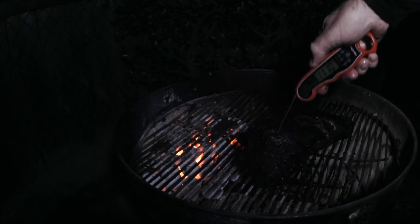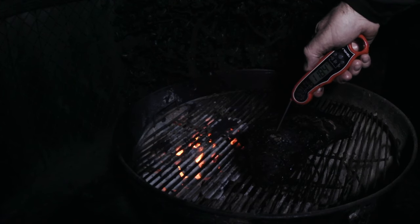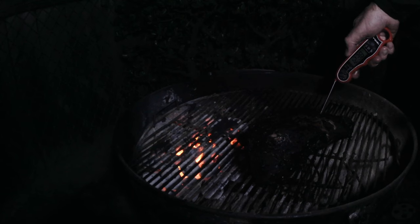Okay, it's about 5 minutes later. We're checking it. Going right down the center. Looks like we got, that's more done than I thought. This is 118. Once it goes over about 120, I'm going to pull this thing off. I'm going to put the lid back on, come back up and check it in about 5 more minutes. I don't want to wait too much longer after that.